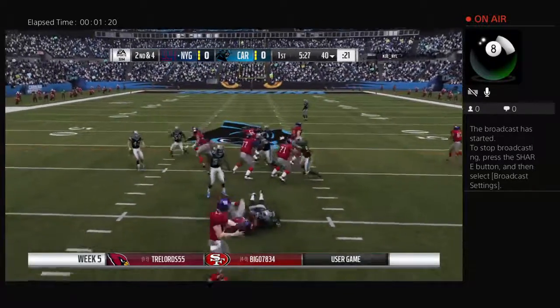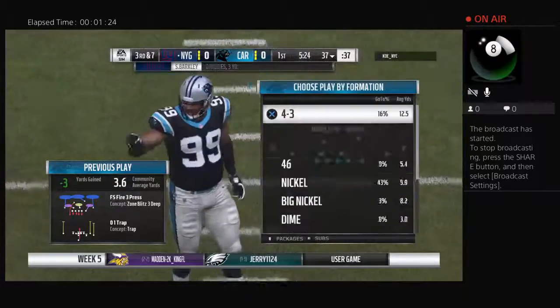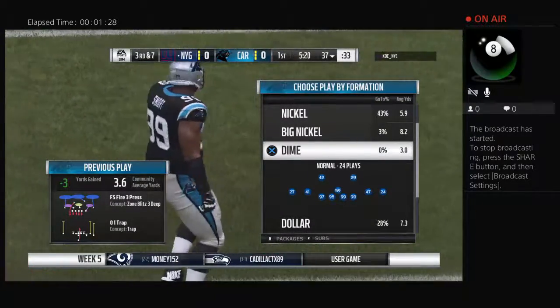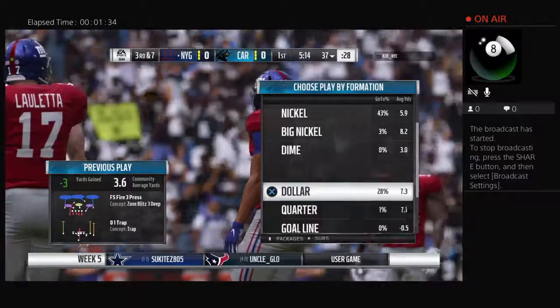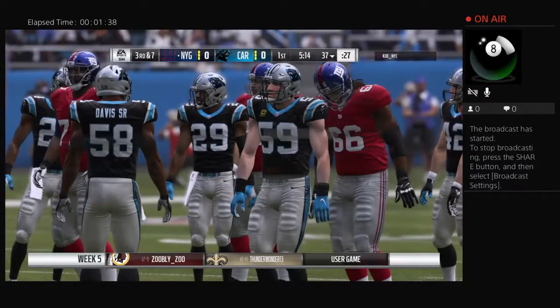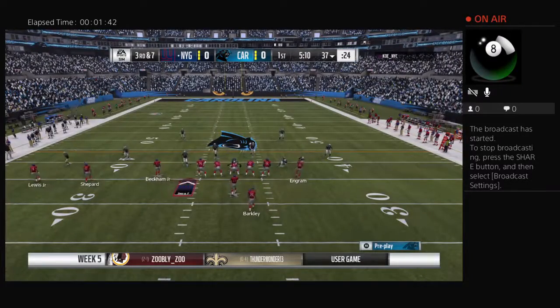On 2nd down, here's Barkley. And he is met in his tracks behind the line of scrimmage. So he loses 3 yards there. Now 3rd down. And the big fella stuffed that one up in a big way. I think doubling him has to be a priority because you can't move up to the next level if you don't take care of him first. A tough spot here on their opening drive. This is 3rd and 7.